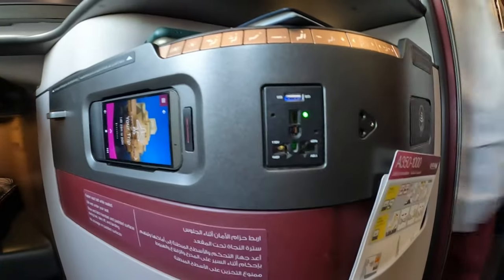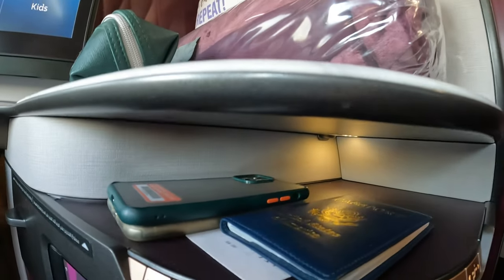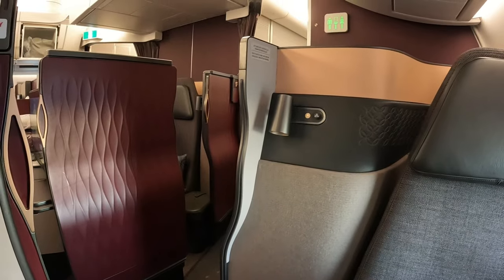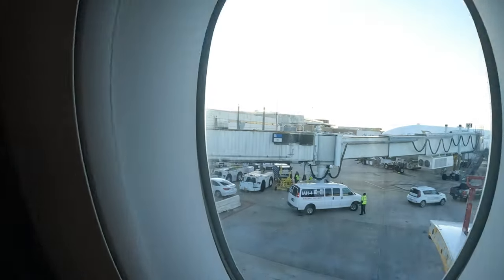Here you've got power supply, headphone plug in, place to store your stuff. I'll actually get a battery out and plug it in there, plug my devices in there to keep it charged. Got a light right here behind the seat, in the corner of the seat. Coat hook. Got a couple of nice big windows here.